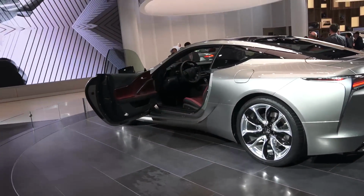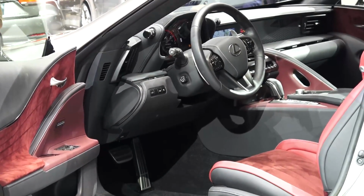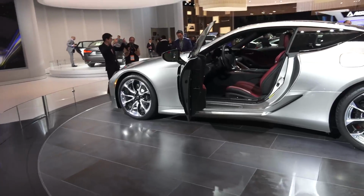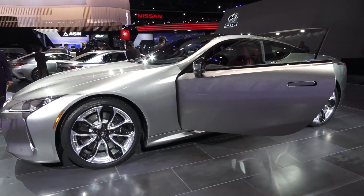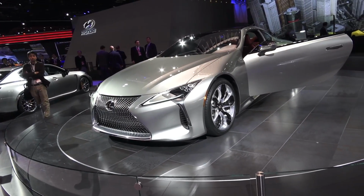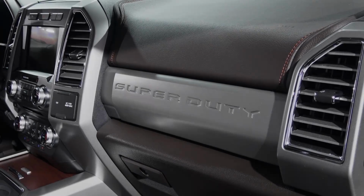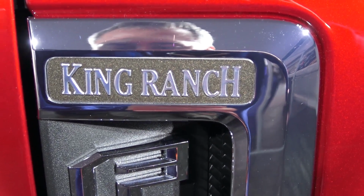Here's a stunning Lexus LC500. Super Duty King Ranch.